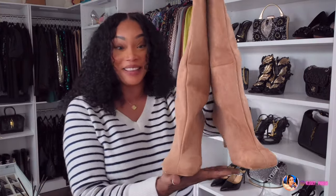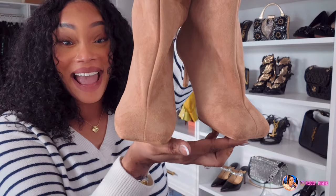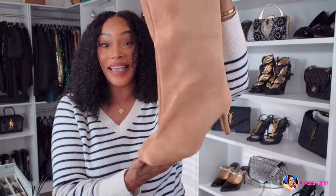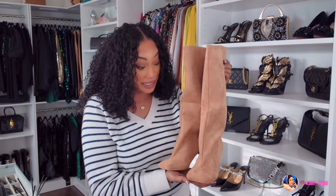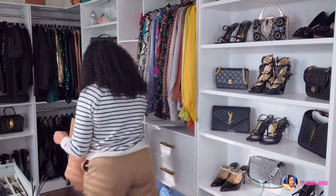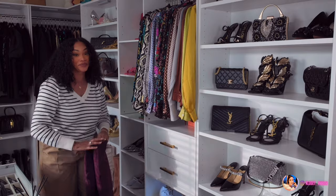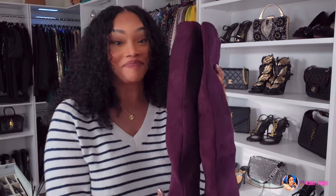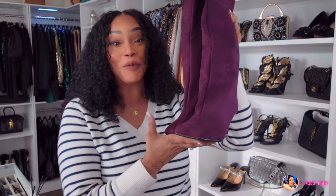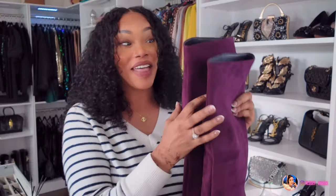I also picked them up in camel. Guys, look at these boots. I am so in love with these boots that I had to pick them up. I also picked them up in the color of the season, burgundy, which I wish I would have picked up, and that green pair as well.